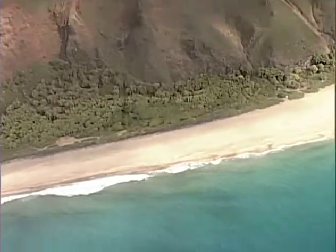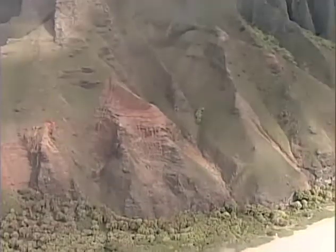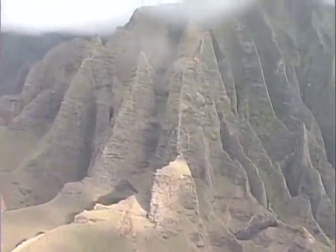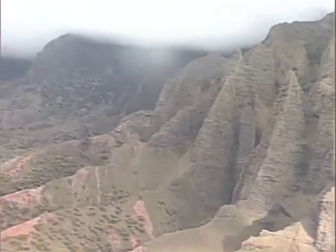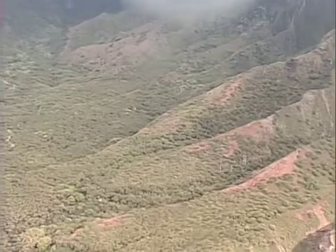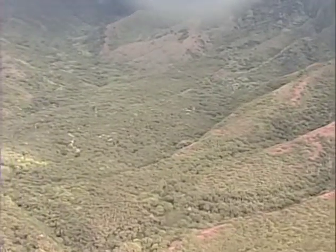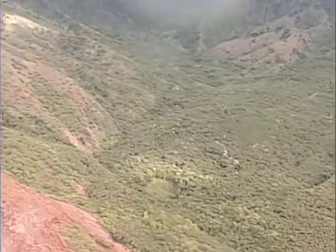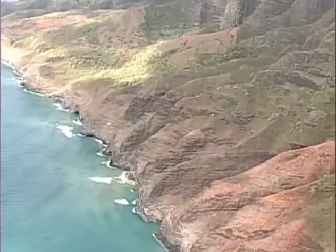Look at the fingers there too, in the background. Look at God's fingers. They look like skyscrapers. Those things are big chunks of lava. They're huge. There's the Kalalau Valley. Kalalau means wandering. She wanders 2 miles, 4,600 feet to the top. Place is huge. Kalalau.